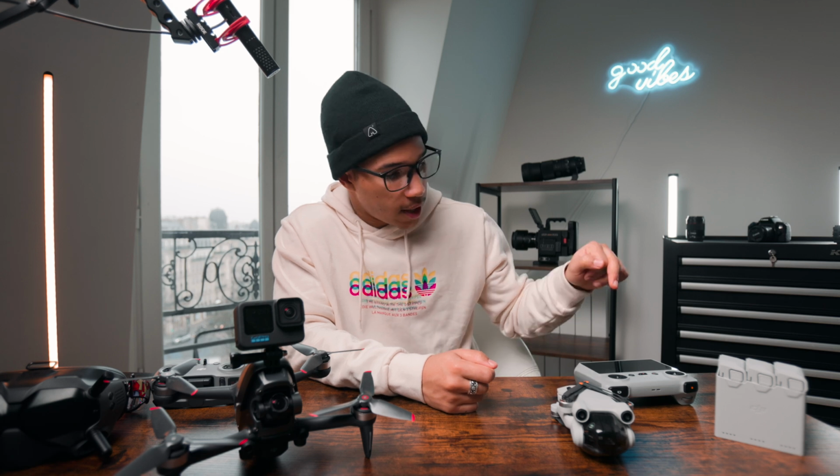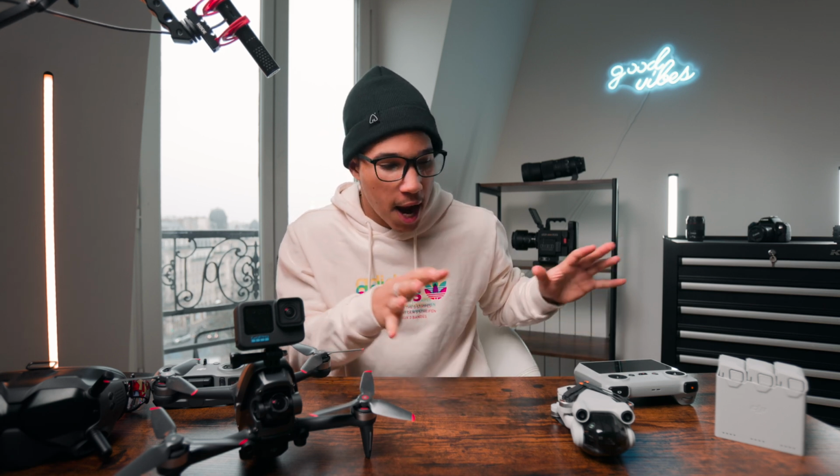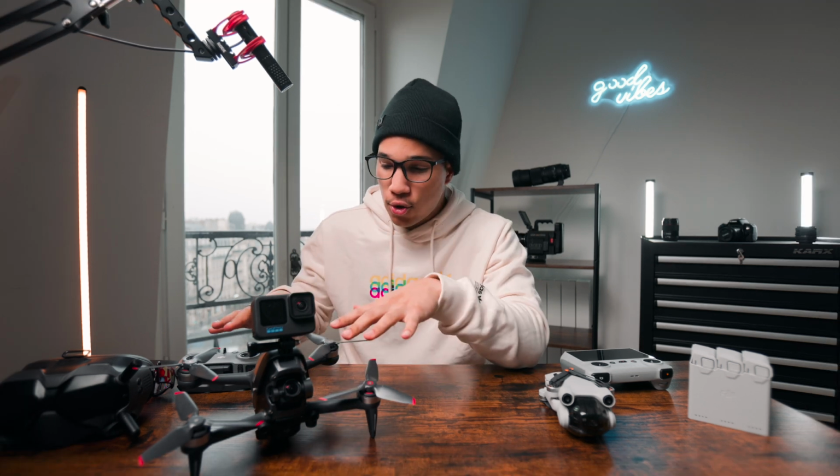This is extremely easy. You plug a battery in, you boot it up, you turn the remote controller on, and by the time both things have turned on, it's already paired and you can start flying. But with this drone, you actually have to turn the drone on, which I recommend doing as the last step because it'll burn the battery very quickly.